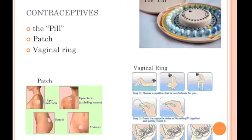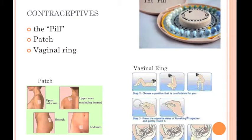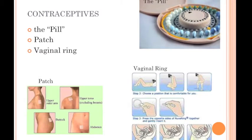There's also the patch. The patch releases artificial hormones to stop ovaries from releasing egg and thickens mucus in the cervix, so it is hard for the sperm to enter the cervix. So how is it used? The patch is applied once a week for 3 weeks. And during the 4th week, no patch is used. If the patch is used correctly, there is an effectiveness rate of 99%.